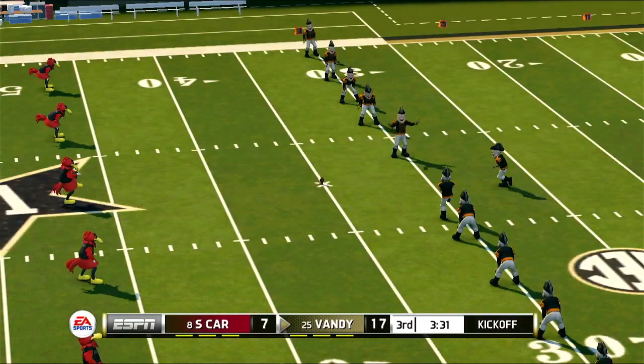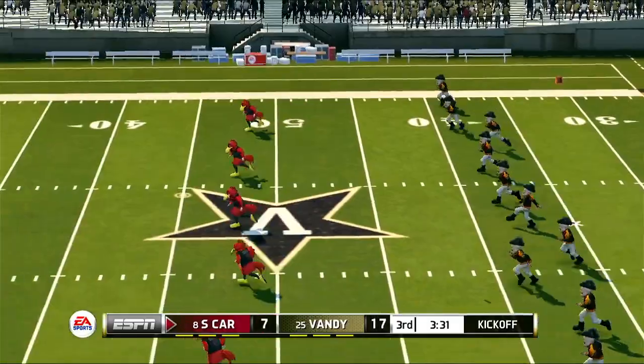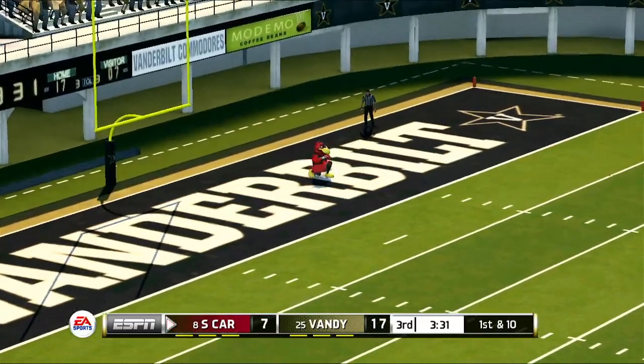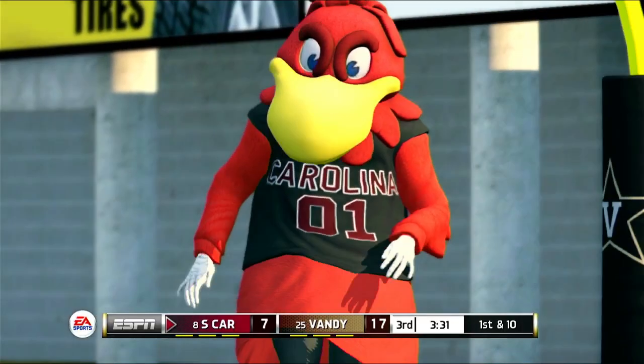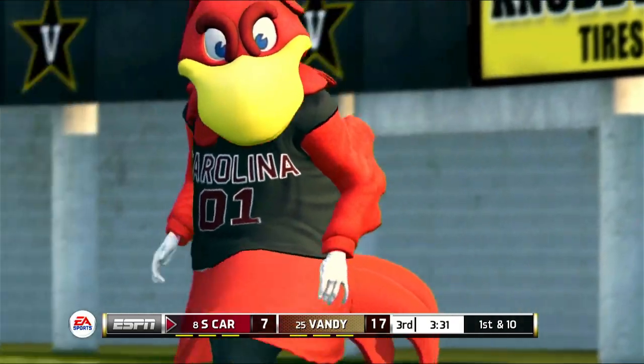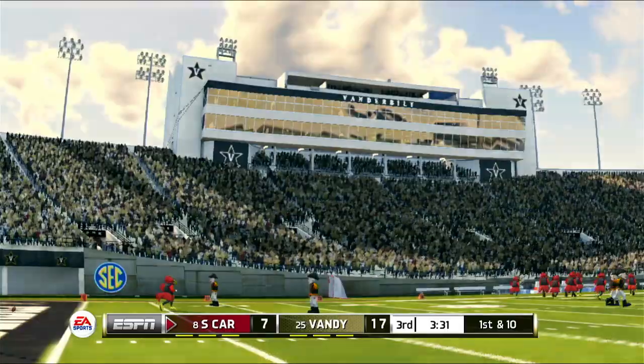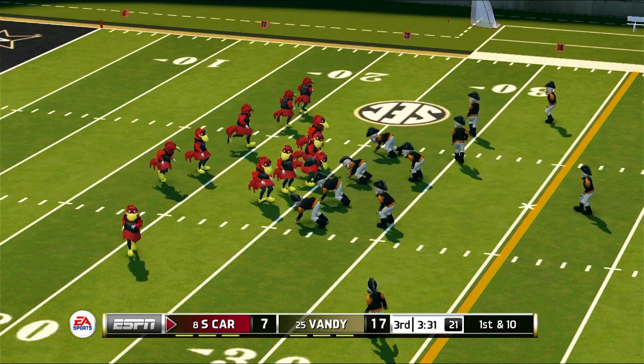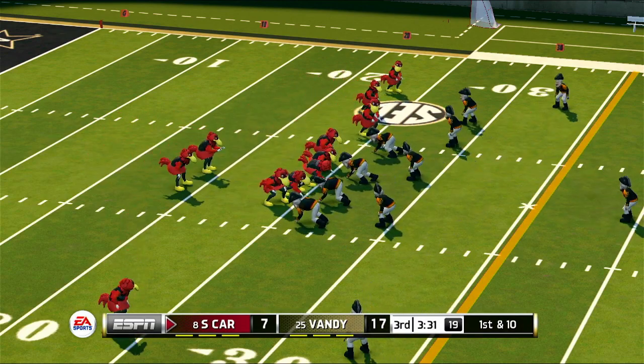Everyone's all lined up and ready for the kickoff. Excellent kick. This one's going to be down in the end zone for a touchback. There's got to be some sense of urgency to this offense right now. They don't have the luxury of wasting drives if they want to get back in the game.